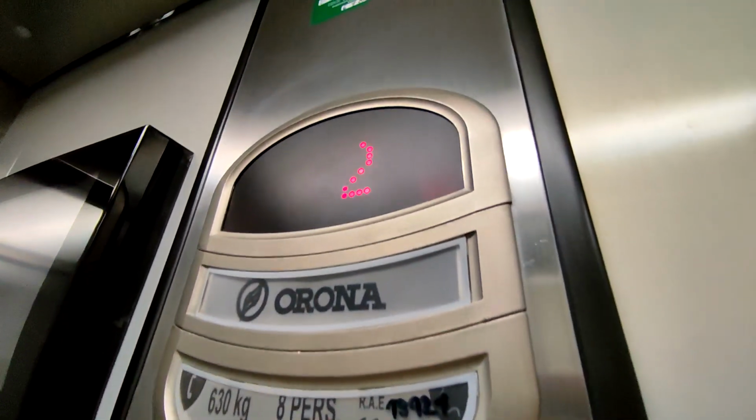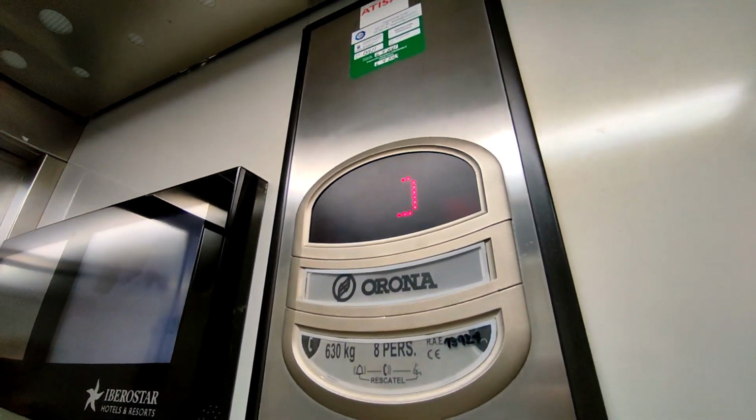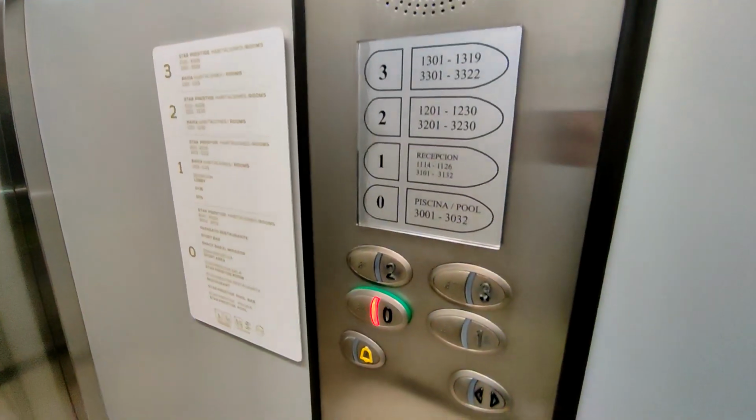And the next lift is another Verona worm drive, this one with different buttons. Bajando. Planta principal.